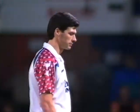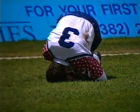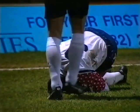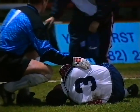So a hold up because there's a Falkirk player on the ground. It is Tommy McQueen, who's failed to recover. Remember, he suffered a leg break earlier this season, so a little bit of anxiety here he felt in the Falkirk camp.